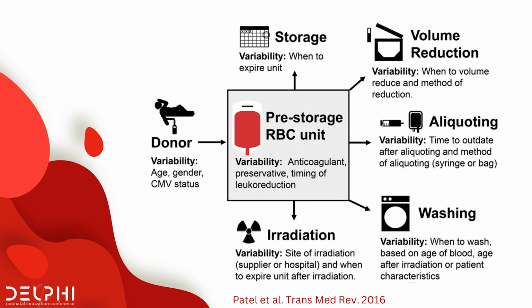So what is that? I touched on a little bit of that, but when you think about what's actually in that unit, there are a lot of things that can impact it. You can start from the donor, all the things we talked about from the people who are transfusing blood. But there are other things that we do. We store the blood, we irradiate. Most of the blood banks here in the United States will irradiate red cells before they transfuse into preterm infants, but there are a lot of units, some in Europe, that don't do this routinely.